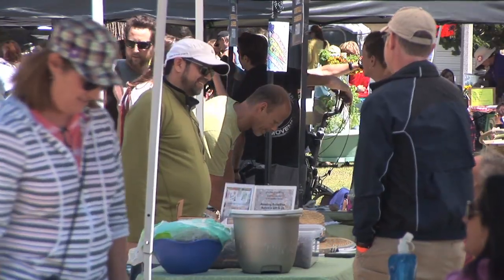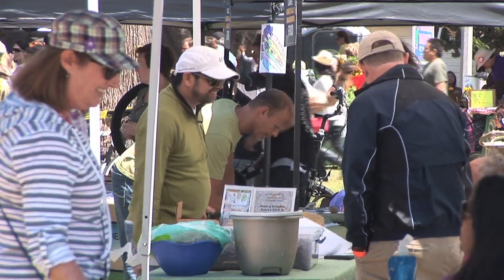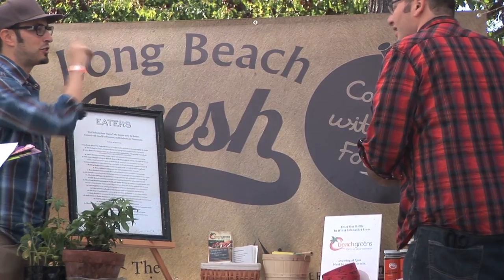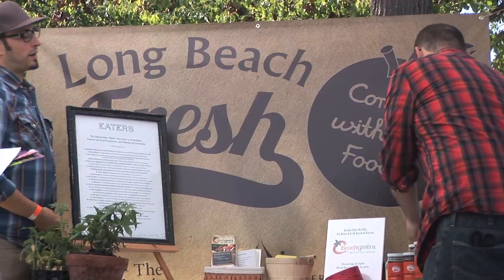Well, I think the benefits of this festival are definitely that it attracts like-minded people who are looking to connect with resources and with each other and to amplify what they're doing in the green space. The challenges of the food movement right now are connectivity and connecting the people who are trying to grow food in Long Beach with the people who want to serve healthy local food and the people who want to eat local healthy food. And this is a place where that kind of connection can happen.